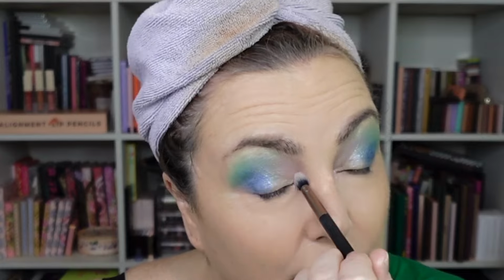And into the inner corner. So we've got this big section here that we haven't used yet, right? Okay, so I've got the Natasha Denona Macro Tech liner. This is in the greener shade that came out with the Yucca palette. It's a bit deeper than what this green is, but that is fine.